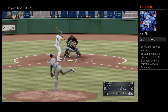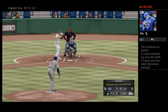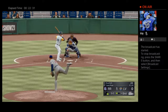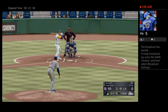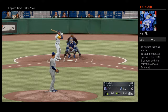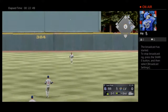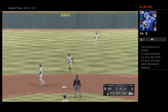One-oh count. Here it is. And he takes a called strike one. Pinder leads off first with one away. Two balls and a strike. The 2-1 home. High fly ball out to straightaway center. DeShields is there to put it away, and the runner will be forced to retreat back to first.